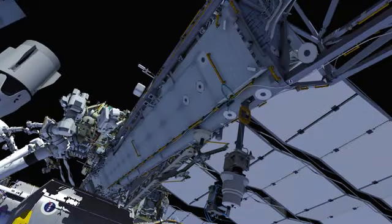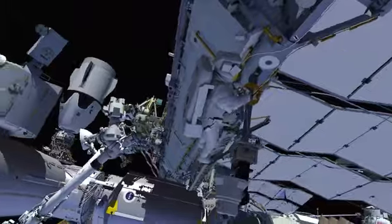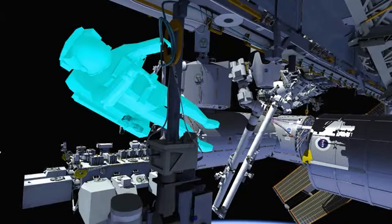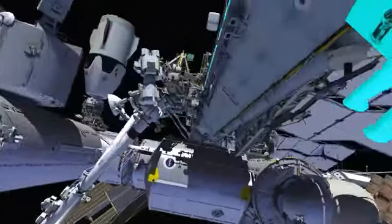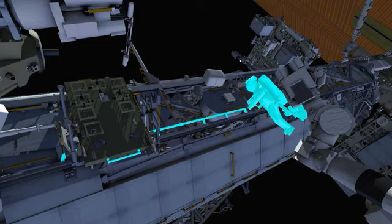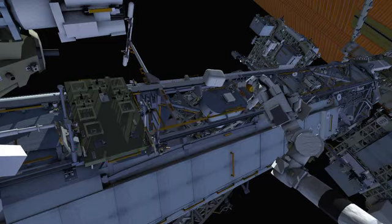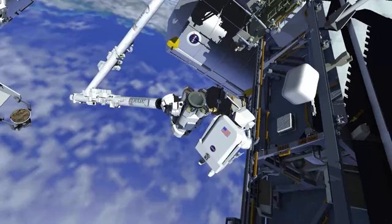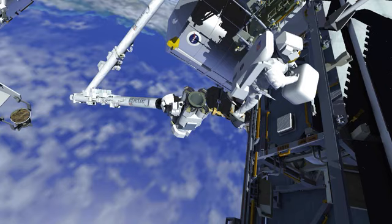Meanwhile, EV2 will translate to the port lower outboard camera to relocate an Ethernet cable to the base of the stanchion and to pre-stage some tethers. EV2 will then retrieve an articulating portable foot restraint to install on the robotic arm. Once installed on the robotic arm, EV2 will ingress the foot restraint and retrieve the bag with the new camera.